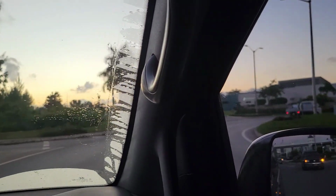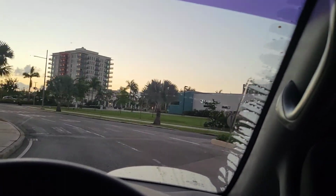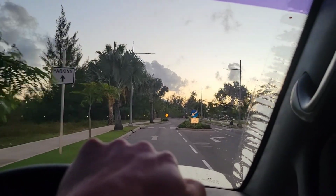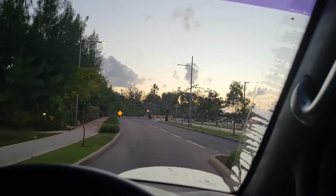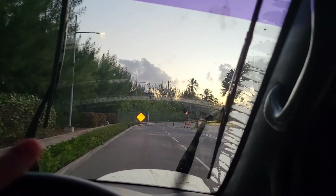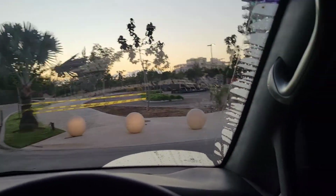So right now we are approaching Camana Bay, and that just shows you how close it is. I mean, it is very close. You definitely can walk to it, but if you're bringing back groceries, I would not advise doing that, because it is maybe like a 10-minute walk, something like that. And right there shows you the differences between turn signals.